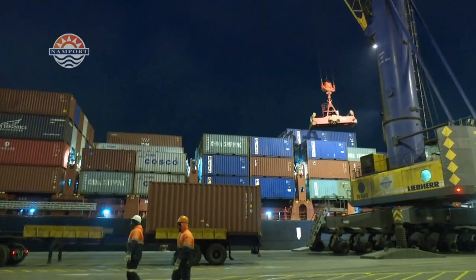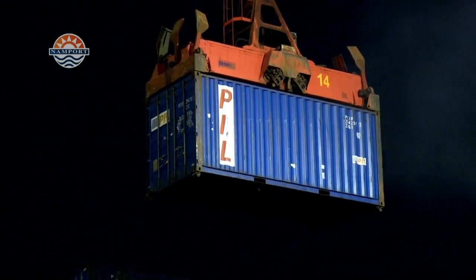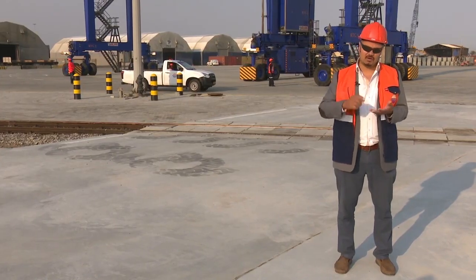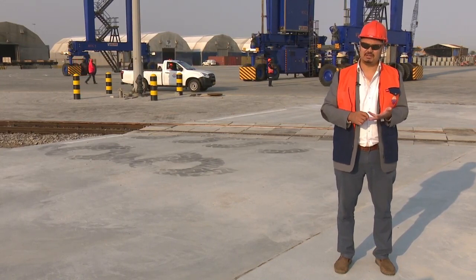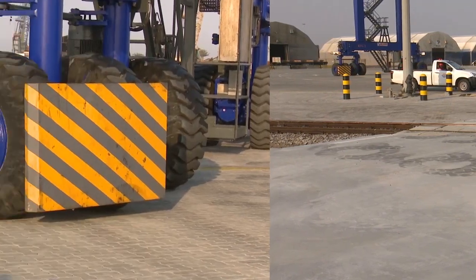Now we sit with an amount of containers in the existing terminal of anything from 2,500 to 3,500 containers. And these all have to be moved. Now what makes this exercise so difficult is we cannot disrupt the port while doing this relocation.